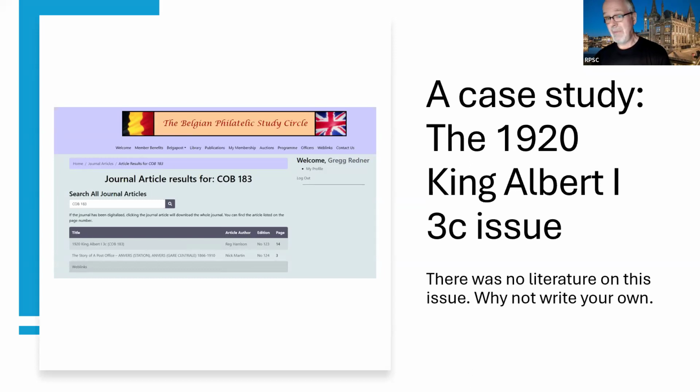And then I went to the Belgian Philatelic Study Circle, which has a storied journal that goes back about 50 years. And I typed in Cobb 183, and this is what came up. The second article has nothing to do with this stamp at all. And the first article was 1.5 pages long, and was more just, this is the last stamp in this issue, more explaining why it's not significant than why it is significant. And I thought to myself, okay, you're really on to something now.